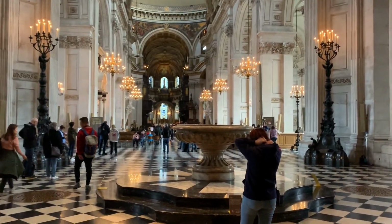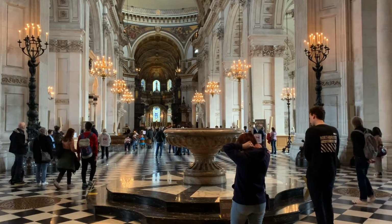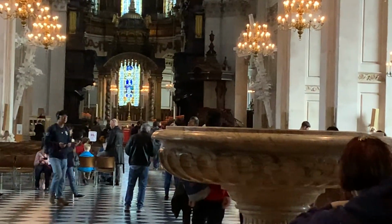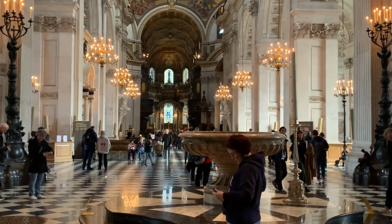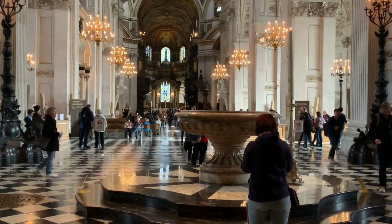And if you looked at this from above, the cathedral is like a Christian cross, and we're standing in the long stem of it. As you head towards the high altar, which is up there, the cathedral would veer off to the left and veer off to the right, and that's how the cross is made.